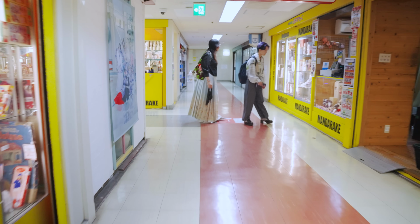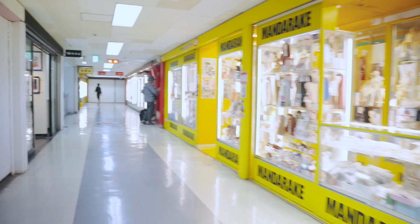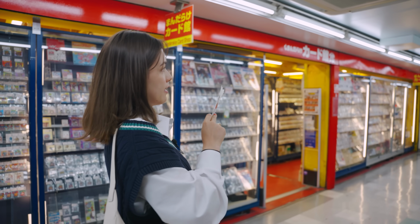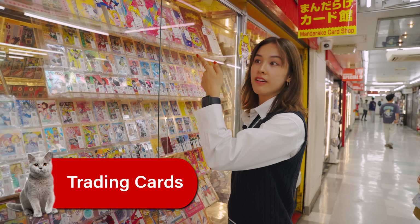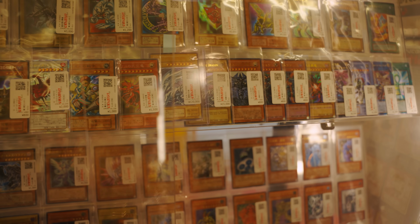I will say it's pretty easy to get lost here because there are endless corridors and all the store names are Mandarake, so it's pretty hard to find your way back. But I would say just take your time, look around the stores. Not every store is the same, so you might find different things at different stores, and maybe you'll find something that interests you. If you like trading cards, come to the 2nd floor where they have the Mandarake card shop, and all the other card shops should be around it because it's pretty confusing to get around.